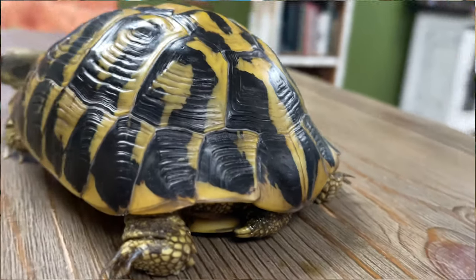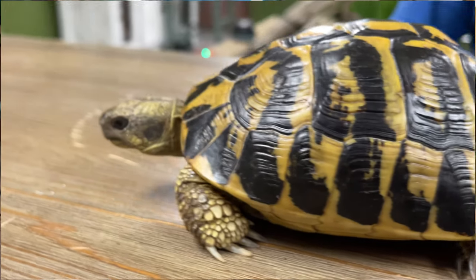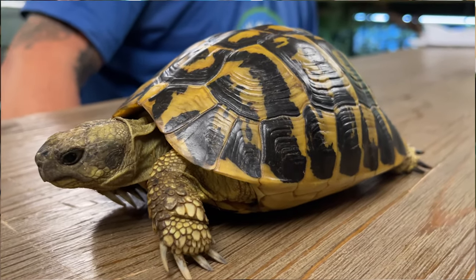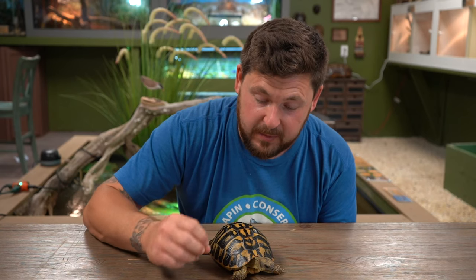Some locales get up to 8 inches, but for the most part, this is your standard size. This is a super manageable and incredibly hardy and personable animal. So the hardiness of this little one is just as high as it is for that big Ibra or marginated, or even Athena, that giant Eastern Hermit's tortoises you all got to meet.